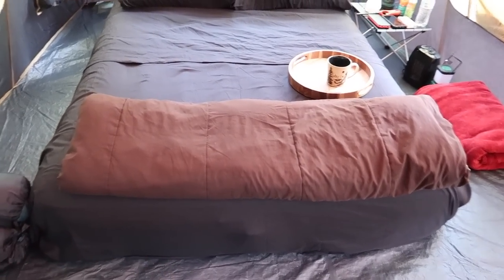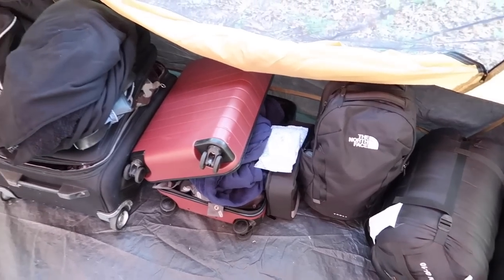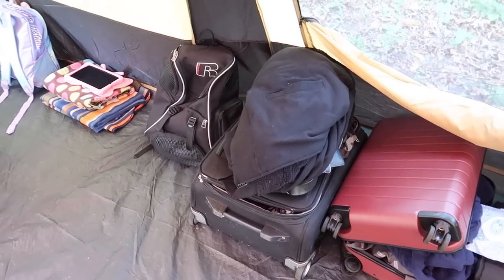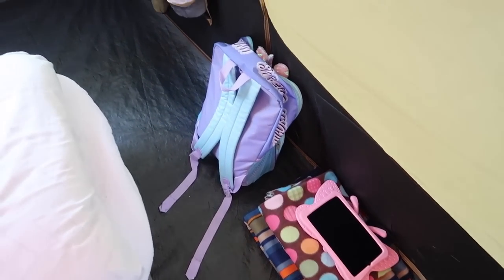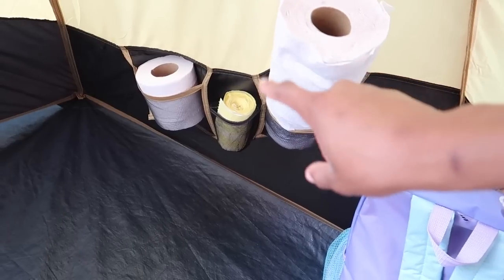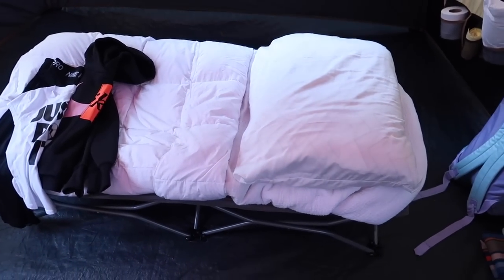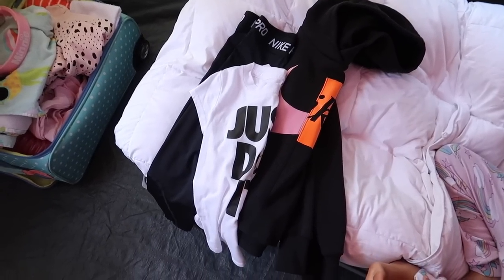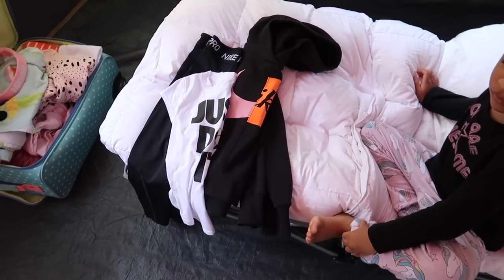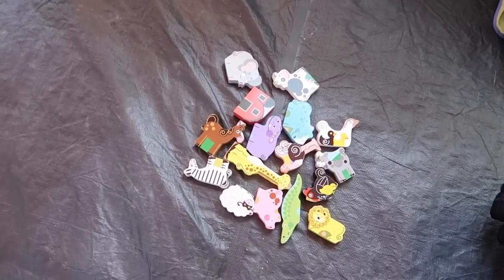We have our comforter here. Sleeping bags that my dad gave us, we ended up not even using them. We got all of our luggage and backpacks across this area. Some blankets for Anne, her iPad, her backpack, and then we're using these pockets. Those are little garbage bags that have a fragrance to them in case we have to dispose of some of Anne's training pants. This is Anne's little cot, super comfy. She's hopping in, and her outfit is laid out. This is what she's wearing today, her little Nike athletic set. This is Anne's luggage, some of her little blocks that she can't live without.